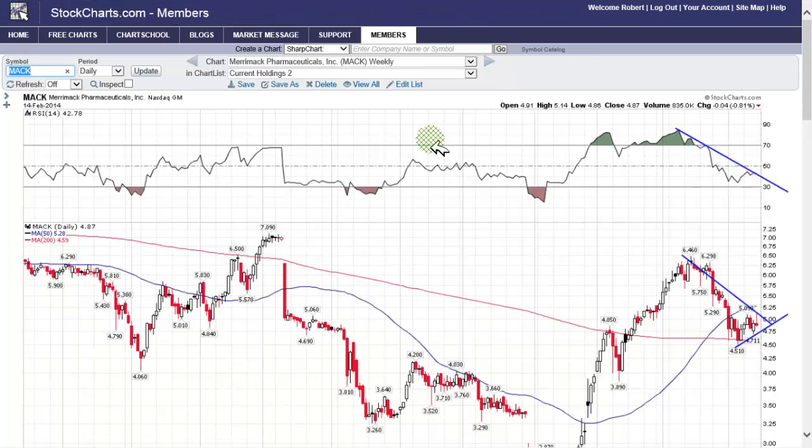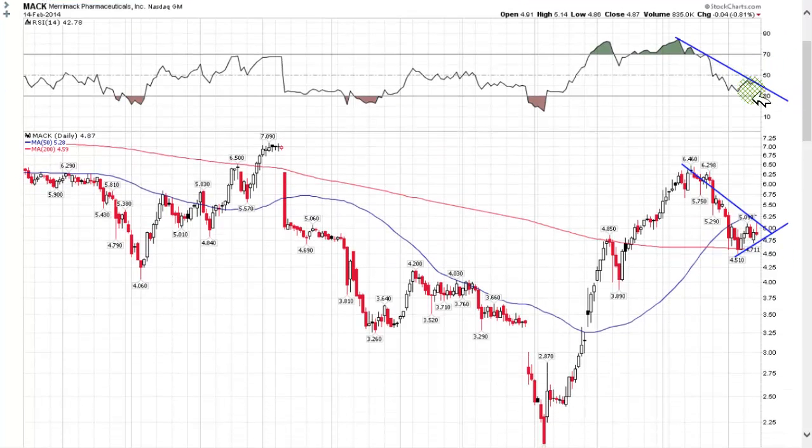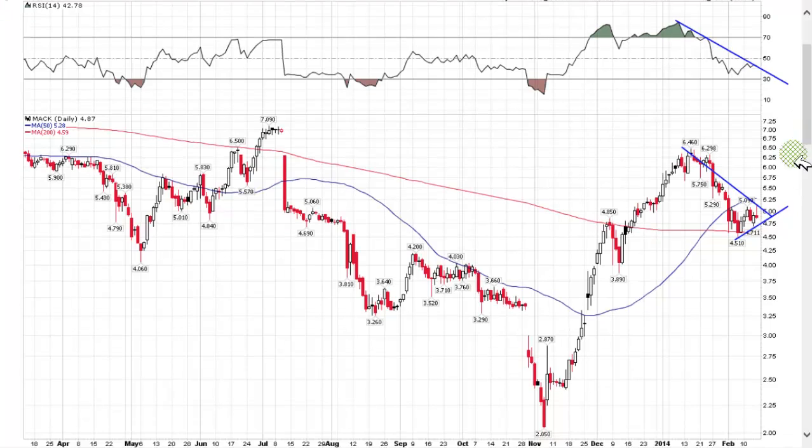Next stock up is MACK, M-A-C-K, in a triangle formation. Not breaking out yet on the RSI. Resistance, as noted by the topping tail, seen on Friday. Again, it's a show-me stock. It's got a pullback either to this lower band of the rising uptrend channel and very short-term uptrend channel. Technically, the stock is now broken down.